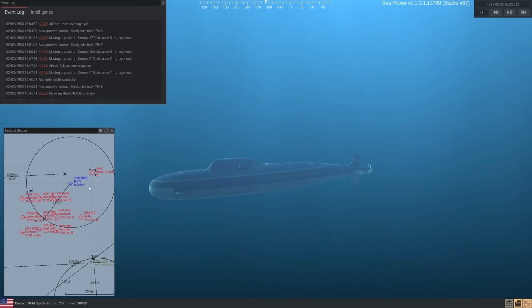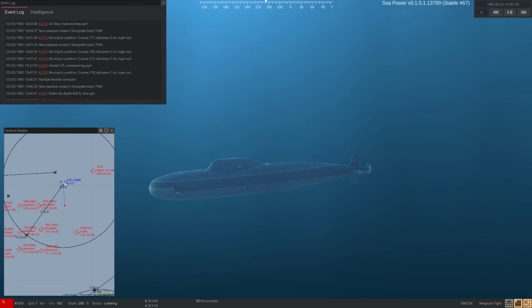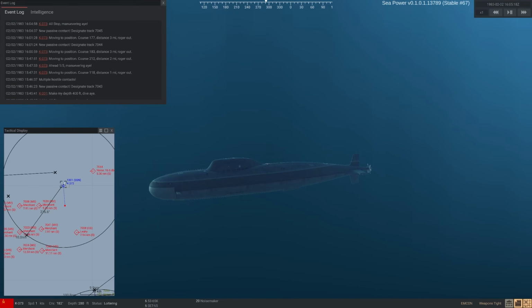Patience. As I'm sneaking into position, this Garcia did a full 180. They're coming back west at 6 knots. I think they're looking for something. So I've turned the Alpha off as much as I can. We're dead in the water. Just trying to make like a hole in the water, as the saying goes.